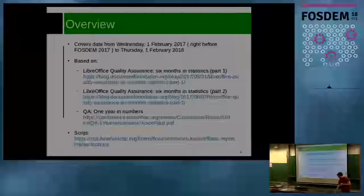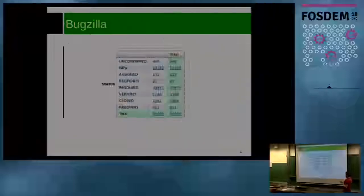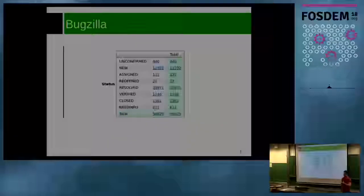And well, this is the general view. I took the screenshot today. This is the LibreOffice Bugzilla right now. We have almost 57,000 bugs reported in general. So it's difficult to summarize one year of Bugzilla in a presentation. I'm going to use a lot of charts, a lot of pie charts. Maybe it's not the best option, but I don't really know how to present this kind of information, so I hope you understand it.